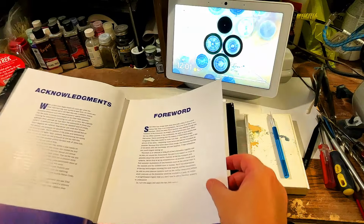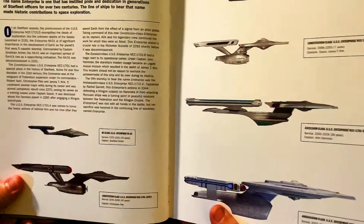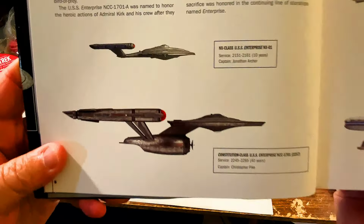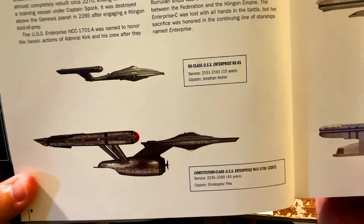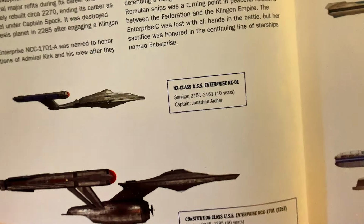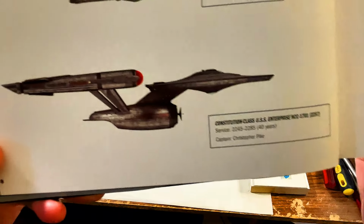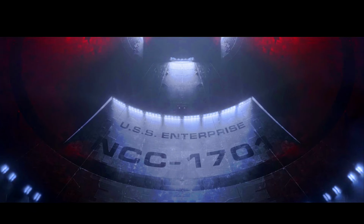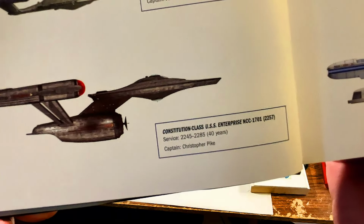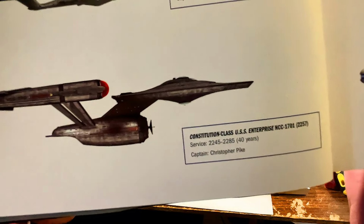And we get the acknowledgments, and you guys can check out the different sizes. So we go all the way back to the NX-01, the NX class U.S.S. Enterprise NX-01, service from 2151 to 2161, and that was Captain Arthur Archer's ship. Then we go to the Constitution class Enterprise, the U.S.S. Enterprise NCC-1701 from 2257, the service 2245 to 2285 by Captain Christopher Pike.